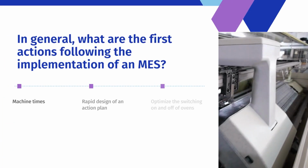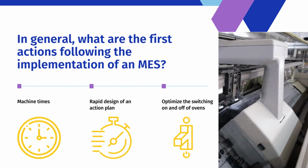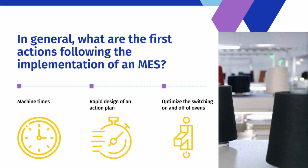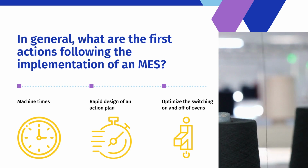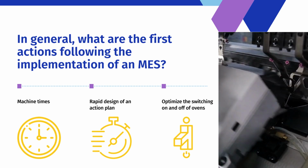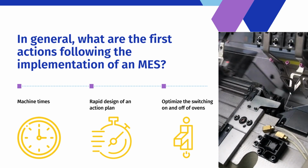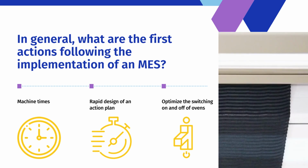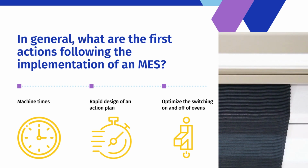In general, what are the first actions following the implementation of an MES? Machine times. In order to identify the OEE, it is relevant to measure the effective times on a station. Is it better for an operator to enter the data manually 1 hour before a production stop or to use a machine performing a complete analysis? Rapid design of an action plan. The MES helps the decision maker and operator to define which task is priority.